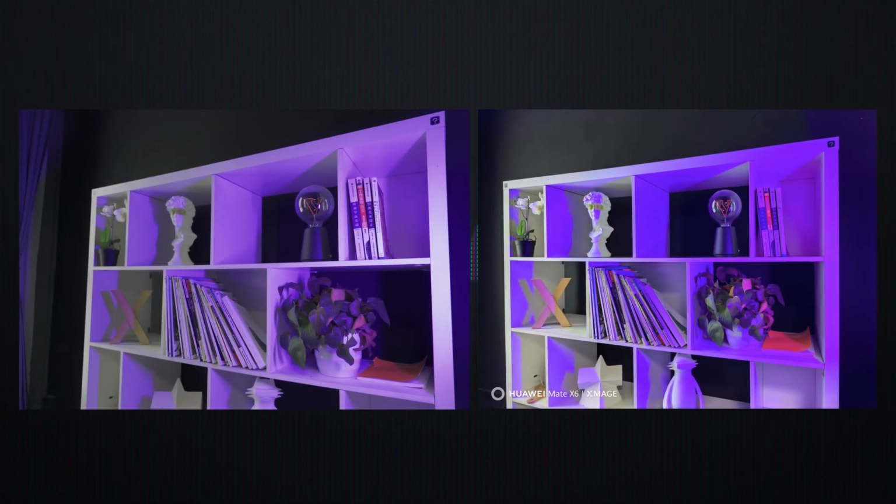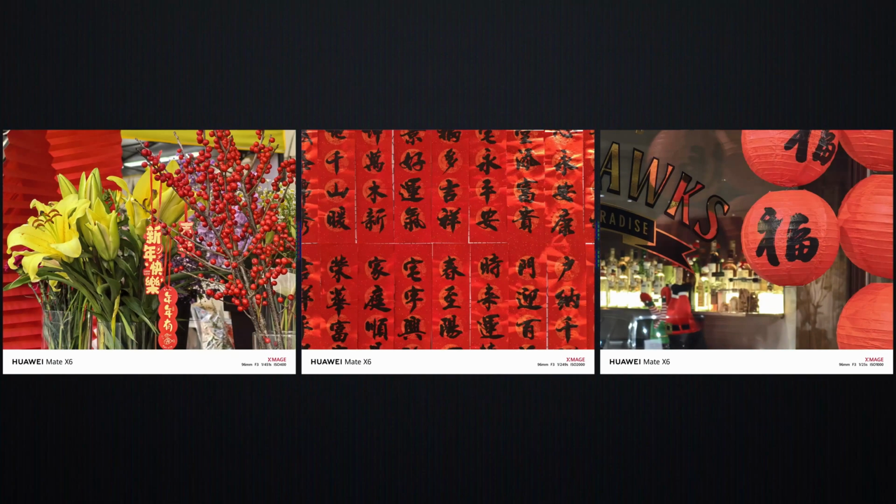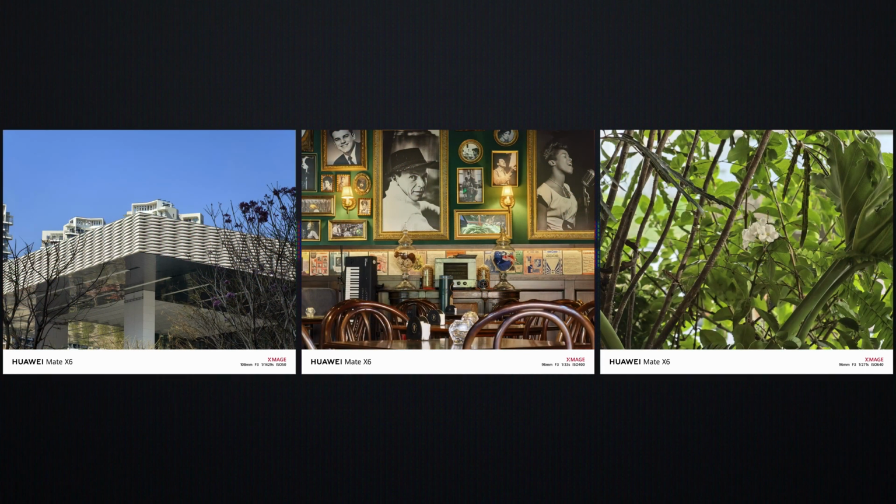Of course, it also has shortcomings. It seems that it cannot restore artificial blue light very well. Anyway, when I'm a little tired of bigger sensors and more prominent camera islands, Huawei finally did something different.